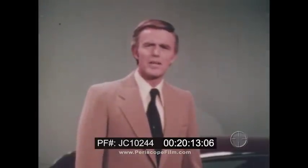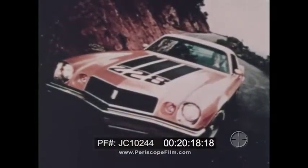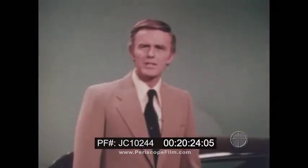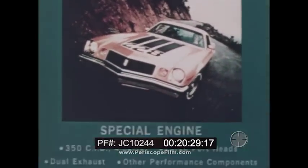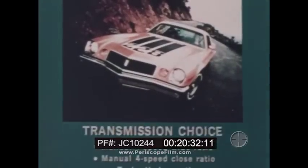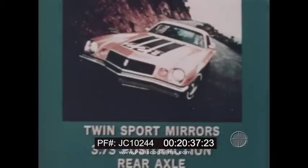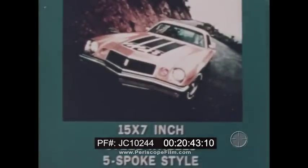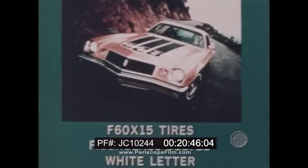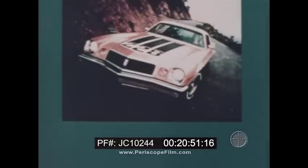About 10% of Camaro sales will be for Z28, the Performance Camaro. This is the most driver-oriented four-passenger car Chevrolet builds, with specific equipment that appeals to the true driving enthusiast. Standard on Z28 is a special engine, choice of transmissions, twin sport mirrors, 373 rear axle ratio with a positive traction feature, high-performance suspension, special wheels, tires, and exterior identification. Full details are in your salesman's information manual.